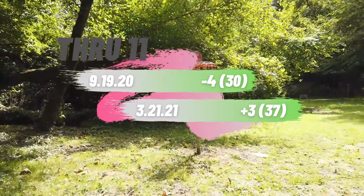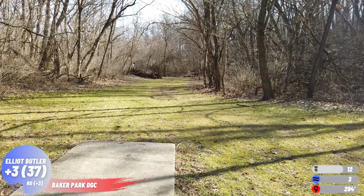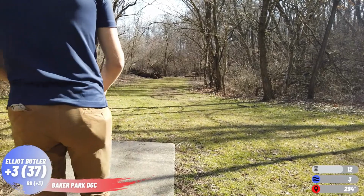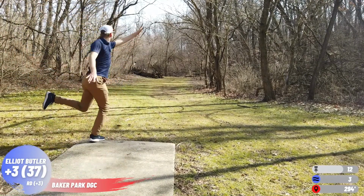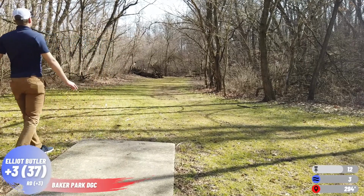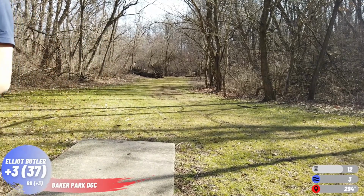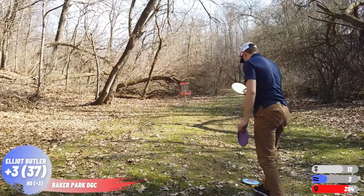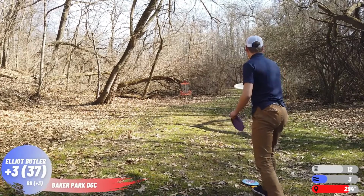So going into hole 12, I tied that hole with my past self, so I'm still, I believe, 7 strokes down. This one I played a little wider than I wanted and a little higher. I needed to push straighter to get closer to the basket. This is about a 55-foot look for the birdie.